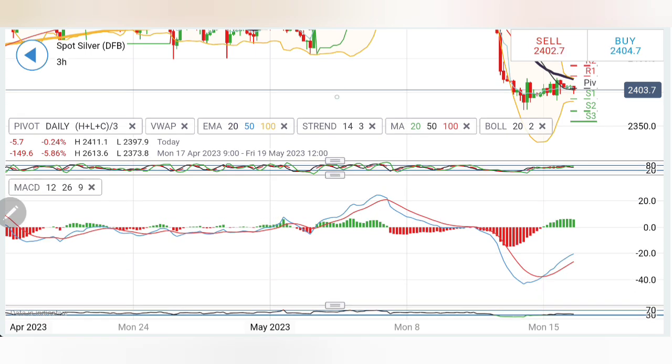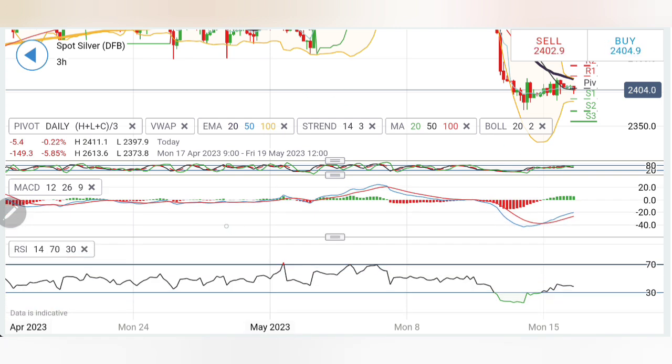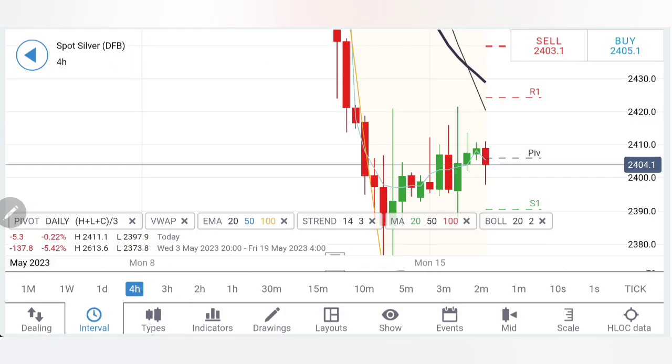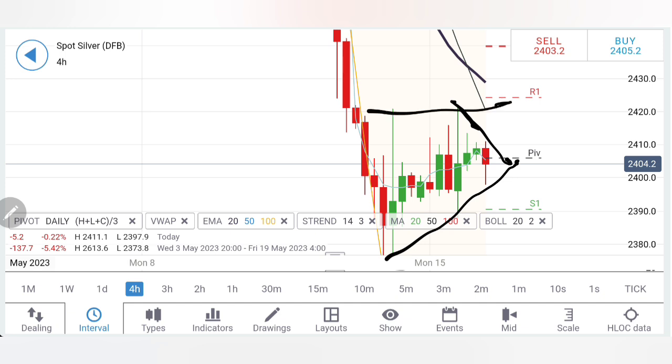The stochastic is dropping, the MACD on the other hand, after the long losing streak, has crossed over, trading with divergence, but the candle sizes have flattened there. The bullishness is getting diminished. RSI has come out of the oversold zone here. And if you look at the 4-hour charts, you see higher lows, lower highs, a phase of consolidation. Hence, yes, you can buy at 2410, but be cautious of 2420.